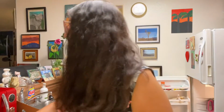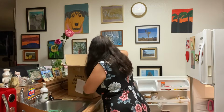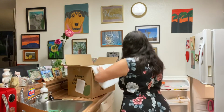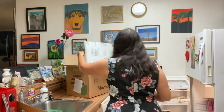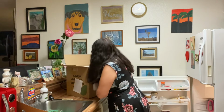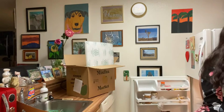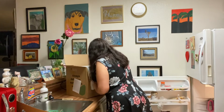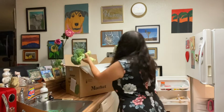Okay, this is butternut squash. All sorts of squash. More squash. Okay. Some avocados, which need to ripen outside of the fridge. Broccoli and cauliflower.